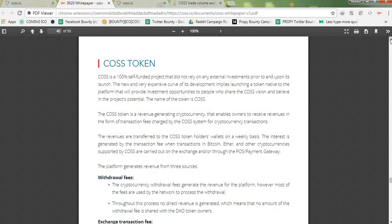So the COSS token. COSS is a 100% self-funded project that did not rely on external investment prior to and upon its launch. The new and very expansive curve of its development implies launching a token native to the platform that will provide investment opportunities to people who share the COSS vision and believe in the project. The name of the token is COSS Project. This ICO is unlike other ICOs.